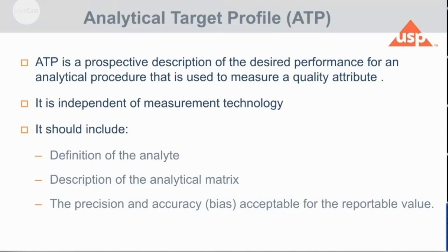The other main element of the ATP is that it is independent of the measurement technology. In fact, the ATP is defined before selecting the methodology. And in many cases, you will select the methodology based on the performance needed for the result. What should be included in the ATP? Basically, the ATP should contain, as a minimum, the definition of the analyte, a brief description of the matrix, the precision and accuracy of the acceptable reportable result, and eventually the range of the method. So in which range we will use the method.